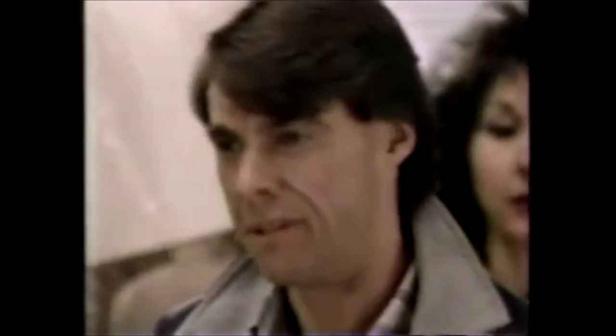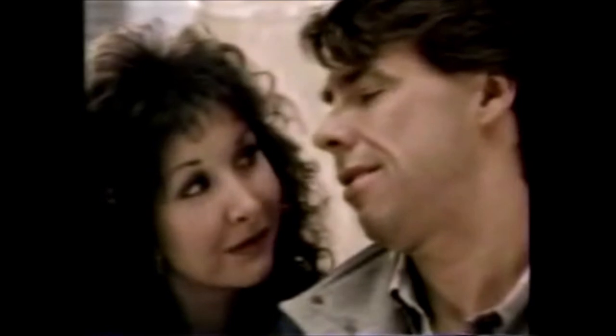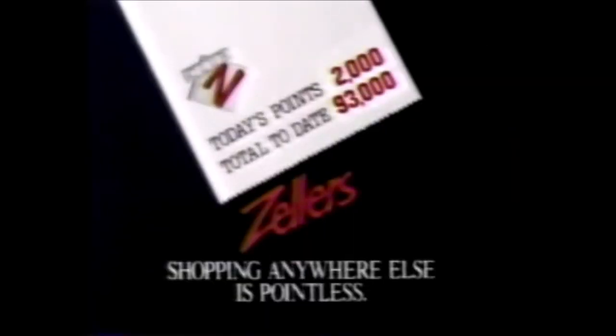Zeller's Club Z computer keeps track of billions of points and remembers every single one. It's never going to remember my points. Computer has millions of people to keep track of. I'm just one small, insignificant human being. Cog in the wheel, really. Zeller's computer prints out points for each purchase and automatically totals your Club Z points to date. It'll never remember. You're looking at a man with 93,000 Club Z points. Zeller's. Shopping anywhere else is pointless.